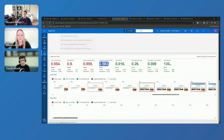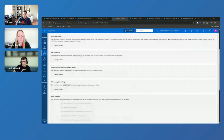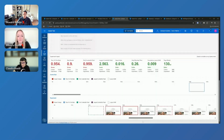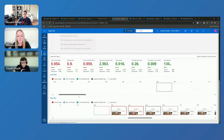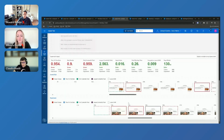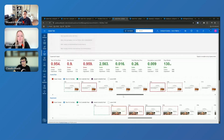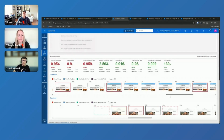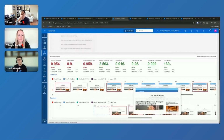while above it's around 4 seconds. Oh, sorry, I need to refresh the page. So 3.3 here. And yeah, you can see that the experience overall, you need to wait almost 1.5 seconds, 2 seconds more to get your first contentful paint.